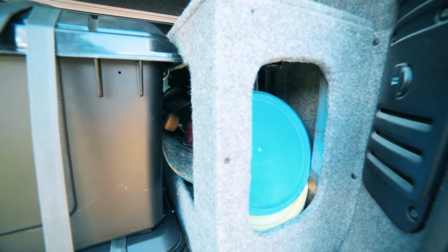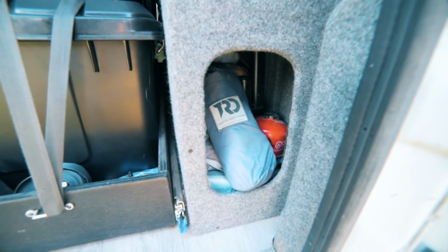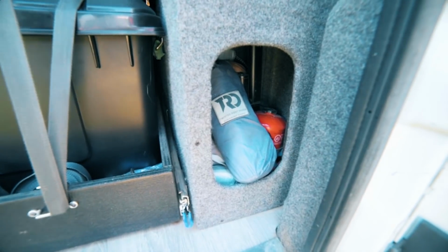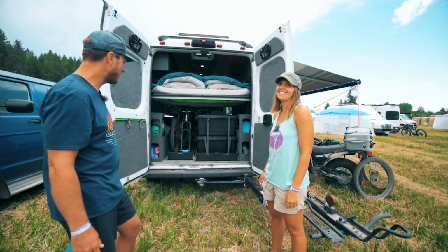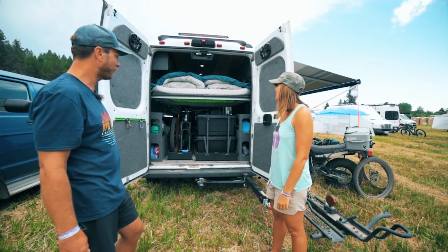And then yeah, off on the side is a skateboard. We got a ukulele, some frisbee discs, hammocks, all kinds of just random stuff to make camping more fun.